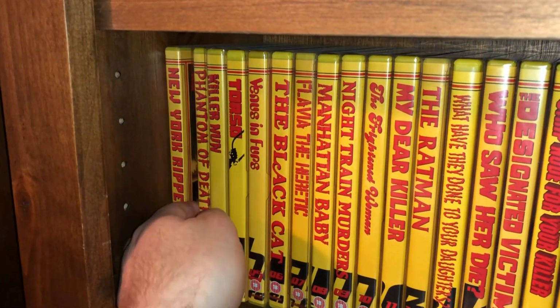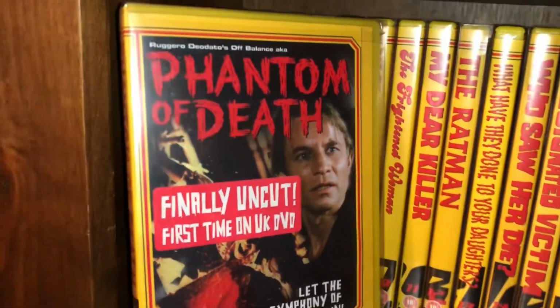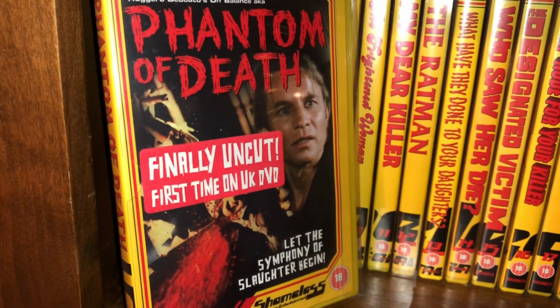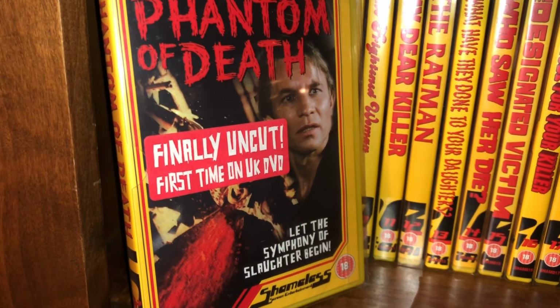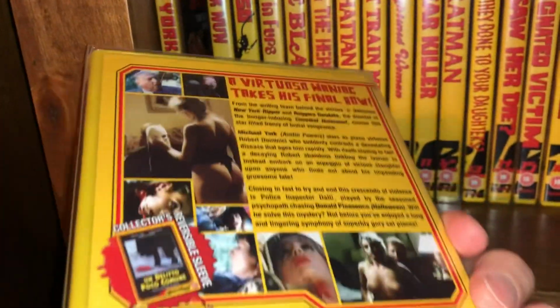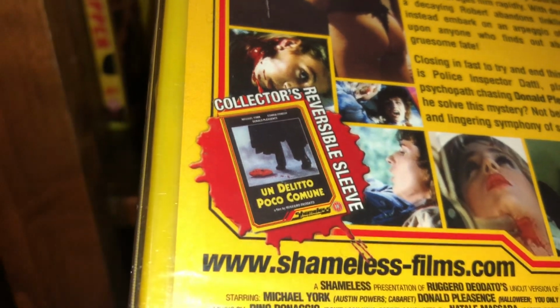Spine number 2 is Deodato's Phantom of Death, finally uncut. First time on UK DVD. And you can see that it has a reversible sleeve with the Italian title.